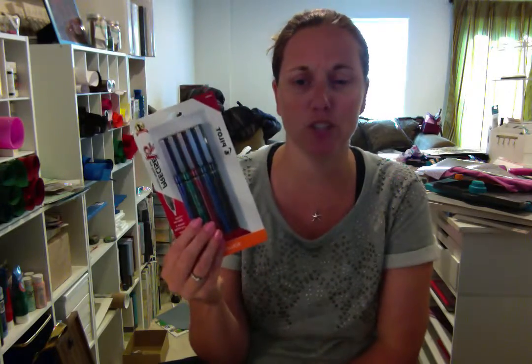But if they do, I will definitely let you guys know, for those of you that have the Cricut Explorer. And speaking of the Cricut Explorer, these pens work fantastic in there, and I think these were an additional 20% off. There was a coupon and Cartwheel.